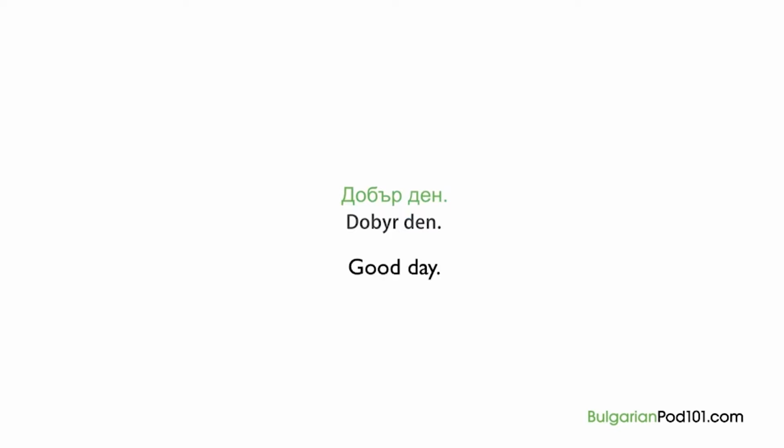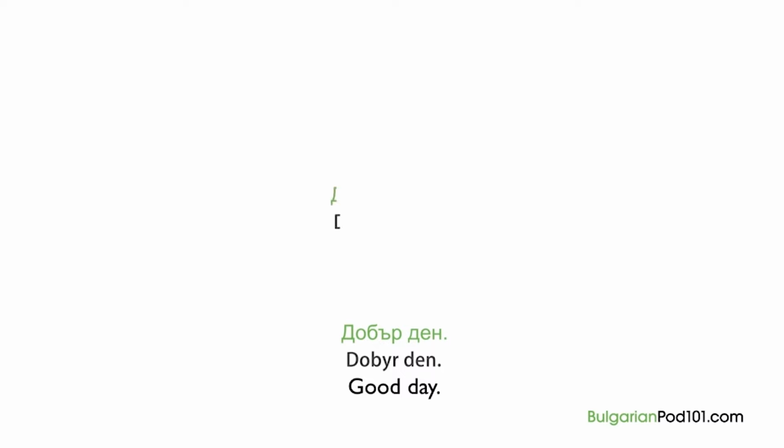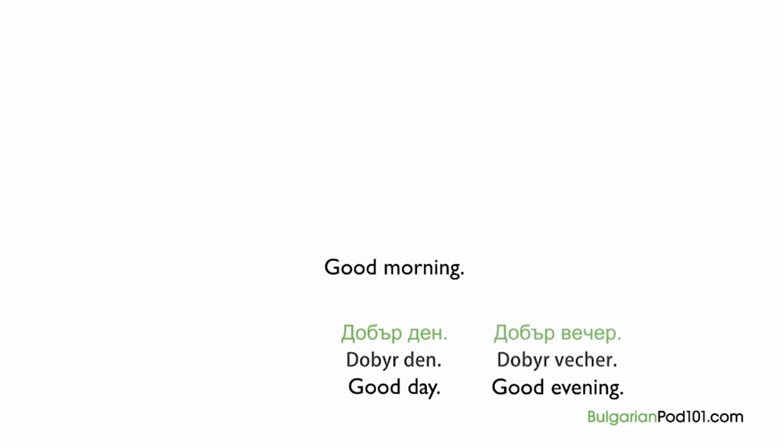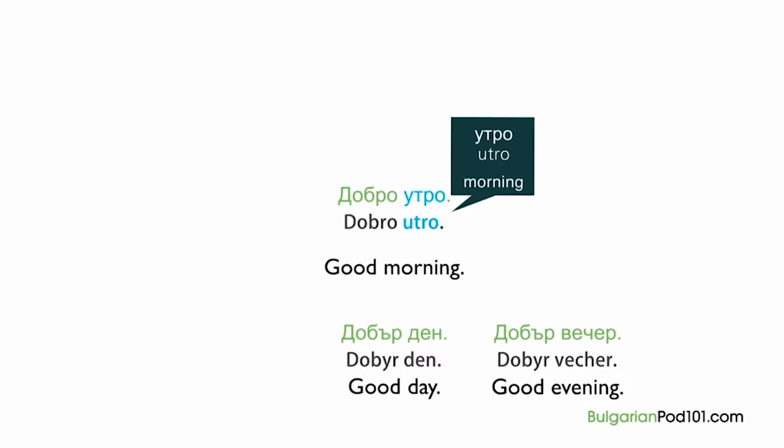So as a rule, we can use Добър ден only during the daytime, from morning until evening. During the evening, we say Добър вечер. Вечер is Bulgarian for evening. So Добър вечер means good evening. During the morning, we say Добро утро. Утро is Bulgarian for morning.